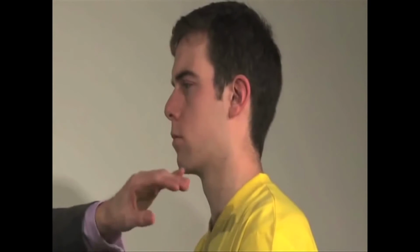In a Bell's palsy, the efferent branch on the left-hand side is damaged, the seventh nerve. So, for example, if Donica had a left Bell's palsy and I was to do the corneal reflex on the right, what I'd expect is both eyelids to blink normally.